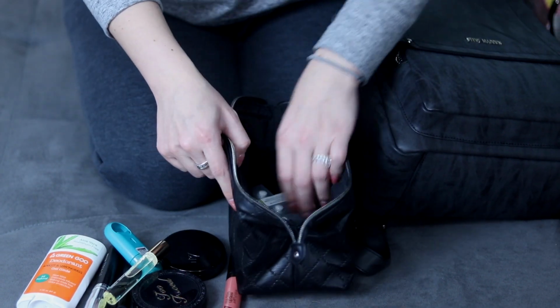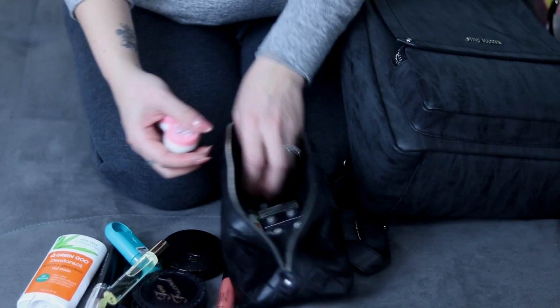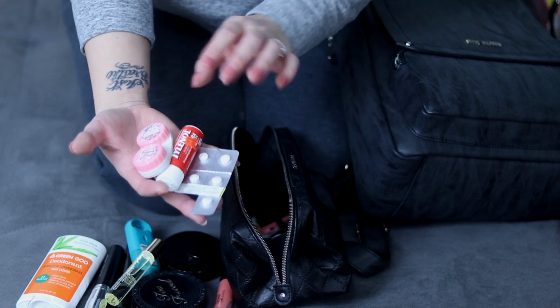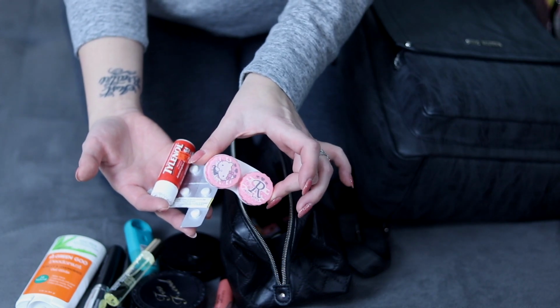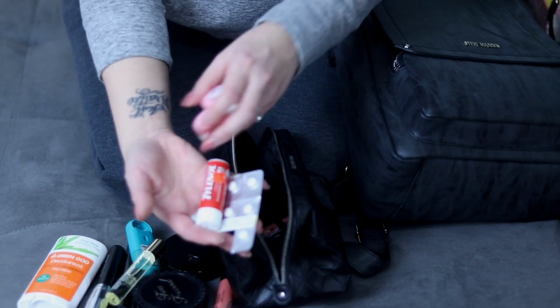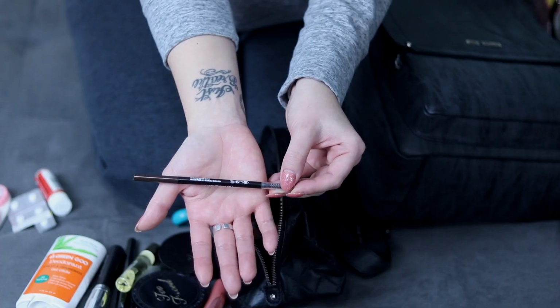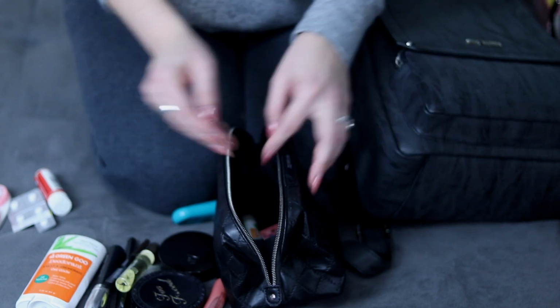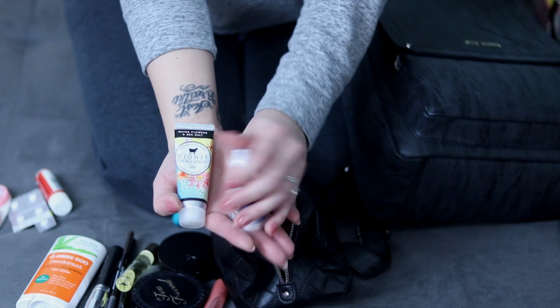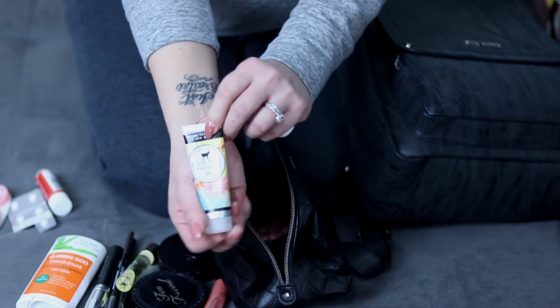I have a lot of medication in here. I have some anti-nausea medicine, and I actually have a little contact case here full of pills. I also have some Tylenol because I get a lot of frequent headaches. I also have my CoverGirl eyebrow pencil just in case your girl needs to fix her brows. I also have extra eye drops for my contacts and my Dionys hand cream.